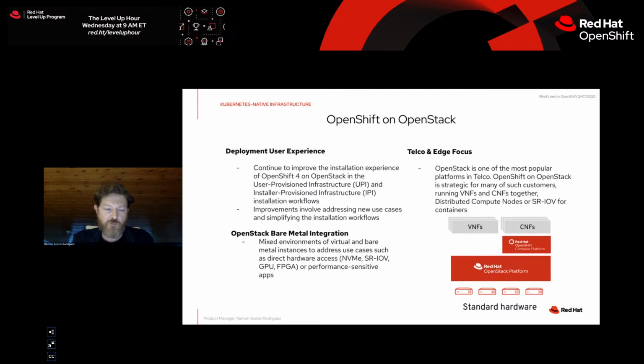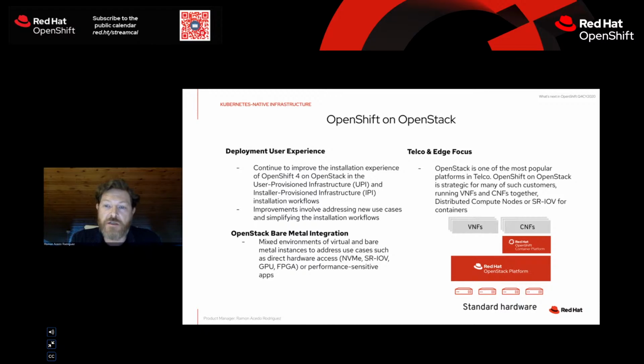So we are working on the deployment user experience in every release with UPI, with IPI, making it easier and easier to use and covering more use cases as we go. But I have to say, it's pretty mature at this point. We are already focusing on some telco and edge use cases. OpenStack, if you think about it, is one of the most popular platforms in the telco industry, right? In the telco market, there are loads of OpenStack deployments, and obviously they want OpenShift in these deployments as well. And this brings a lot of flexibility as well, having VNFs along with CNFs together in the same platform. And then another point that I'm covering in this slide is the integration with bare metal.